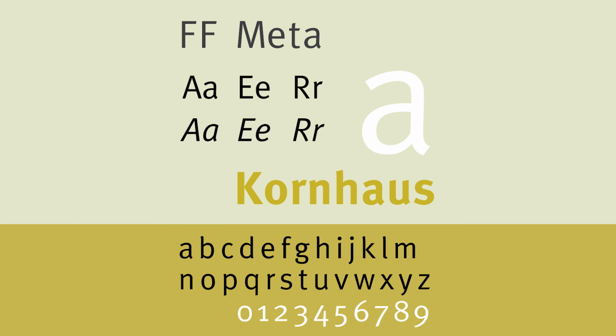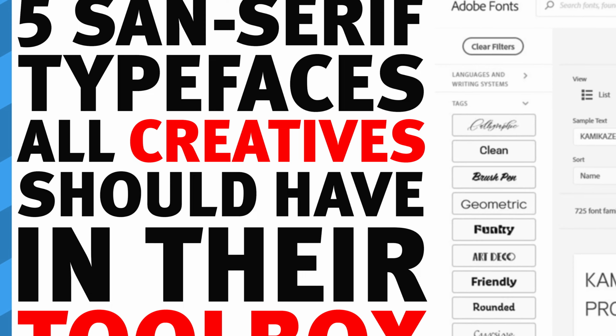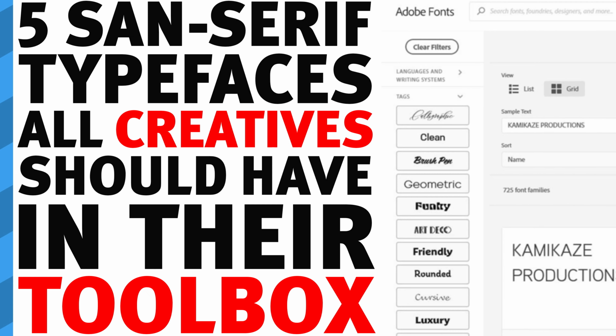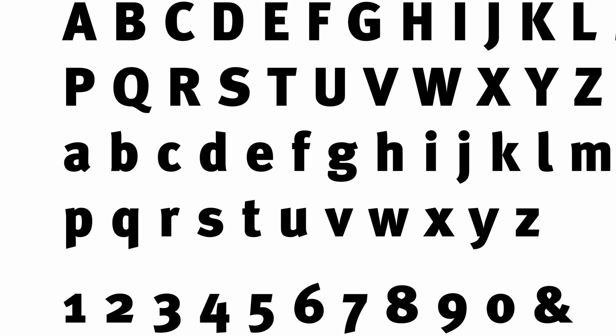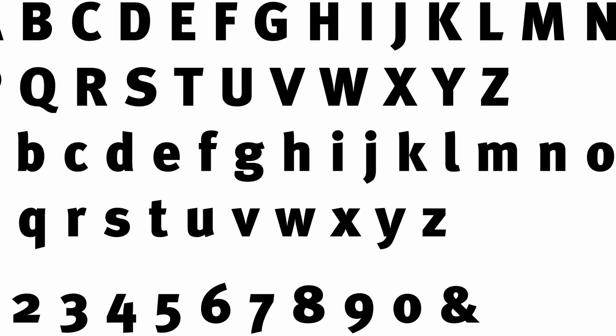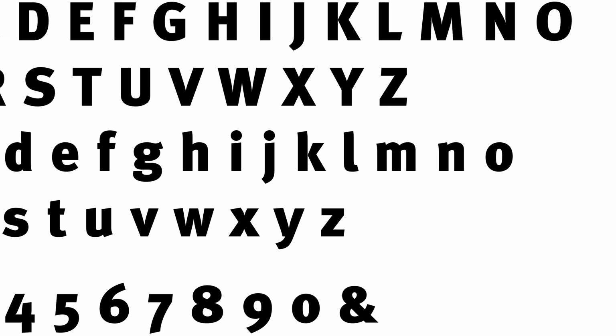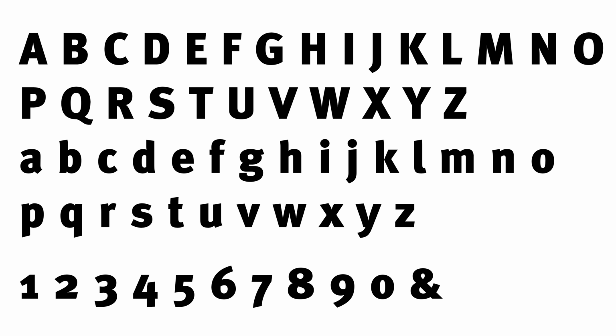Next, I want to showcase FF Meta, a humanist sans-serif typeface designed by German typographer Erik Spiekermann and released in 1991. According to Spiekermann, FF Meta was intended to be a complete antithesis of Helvetica, which he found boring and bland. Originating from an unused commission for the German Federal Post Office, throughout the 1990s FF Meta was embraced by the international design community, with Spiekermann and E.M. Ginger writing that it had been dubiously praised as the Helvetica of the 1990s.